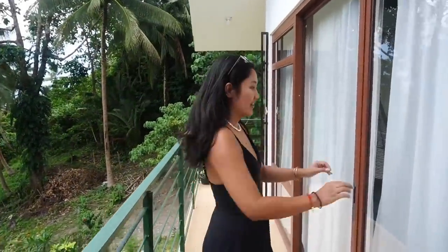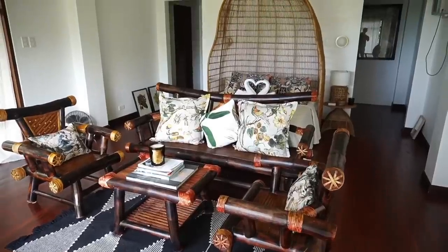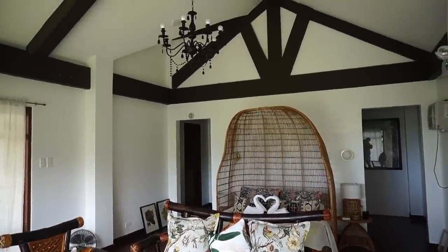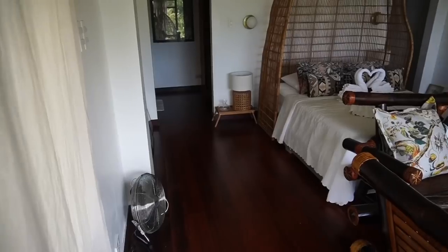Okay, so we have a porch upstairs. Fresh air. Now I present to you the master's bedroom. Whoa, no way. Welcome. It's high under the ceiling. Yeah, and we both love high ceilings. I just think it creates more airflow, so you don't feel claustrophobic or cramped in one area.